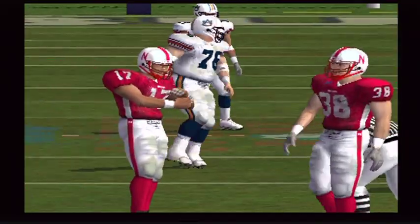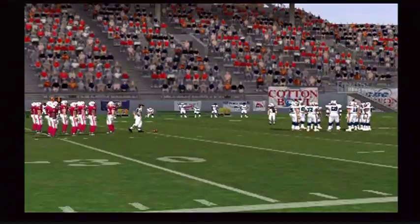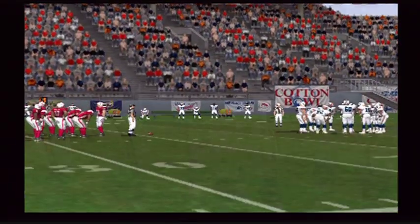That time they kept it on the ground with the counter play. The blocking was great up front. The tailback was able to get into the open field and do some special things.